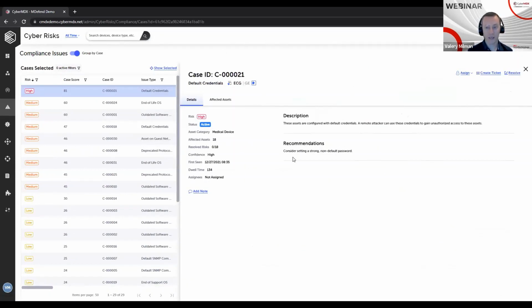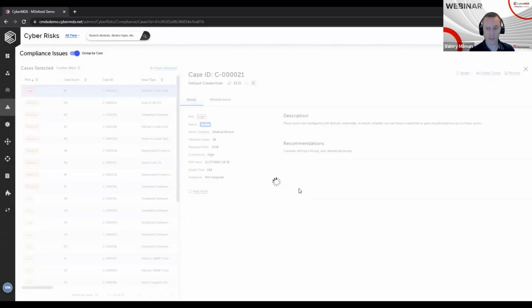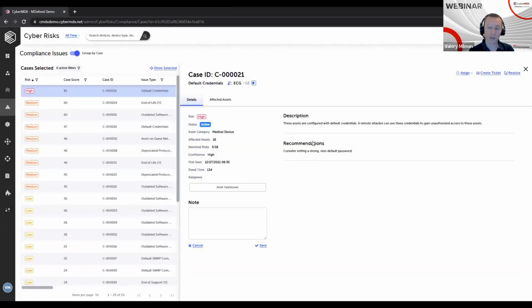Okay, so we have this case. We can see all the 18 affected assets here. We can do things with this. So we can assign this whole case to someone to make sure that they will handle it. We can add notes. We can create tickets. So integration, for example, with ServiceNow, and then this will be managed within the ServiceNow ticketing system at the customer.